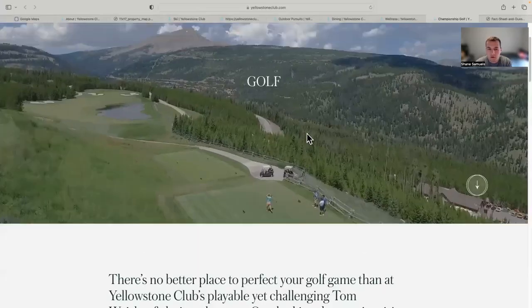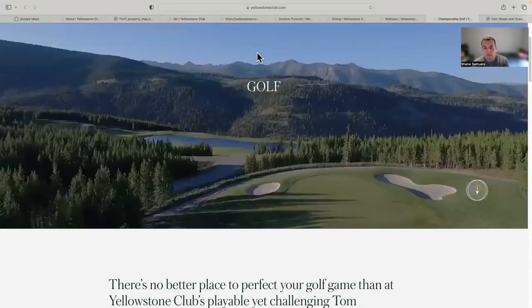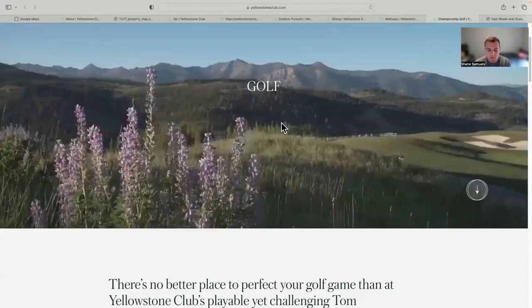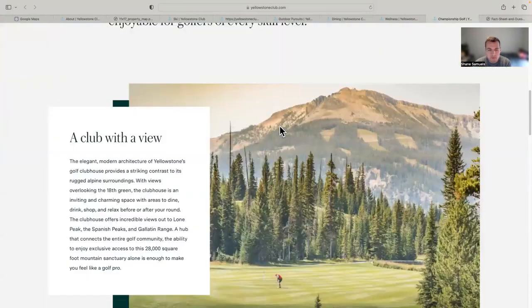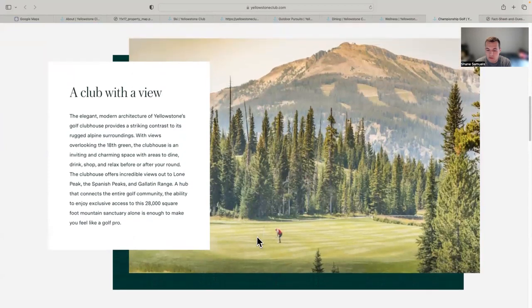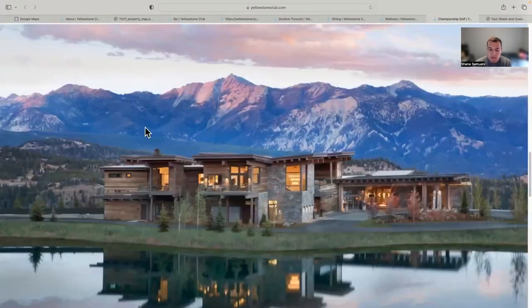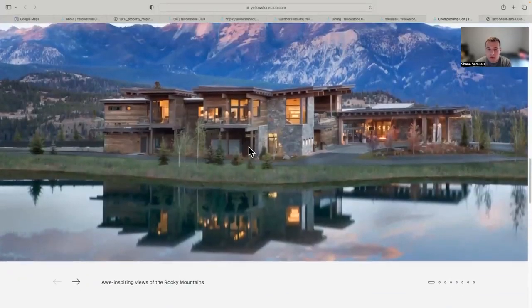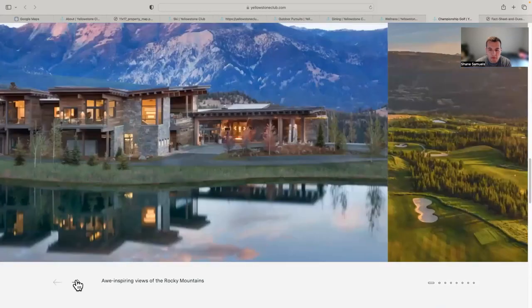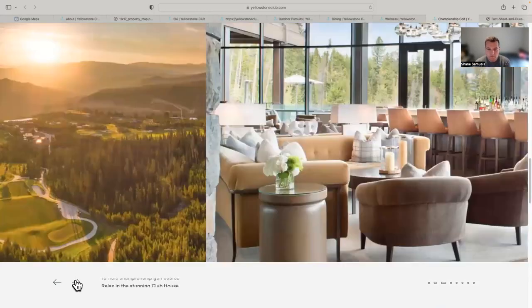Another big part about the Yellowstone Club is the golf. And the views don't get much better than this, playing golf with the Montana and Wyoming mountains in the background. It's pretty perfect. Trying to make a hole with this background, it's probably pretty distracting. And this here is a picture of the lodge with the Rocky Mountain background. Here's kind of a drone shot of the golf.